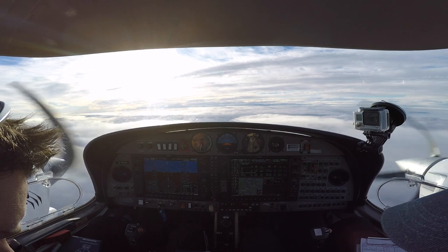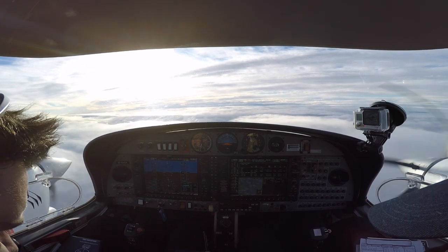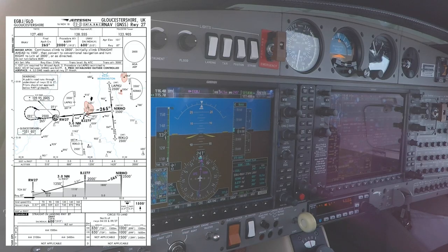So we're going to come in for the RNAV approach runway 27. We've got the ATIS, currently information Victor. The approach is set 128.555. Tower isn't available. It's an RNAV approach only, no vertical navigation. Final approach course is 265. We're initially going to arrive via Nirmo.